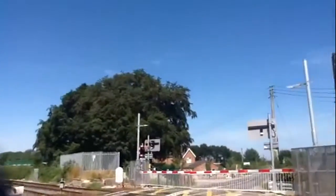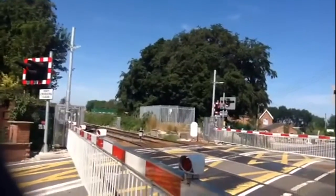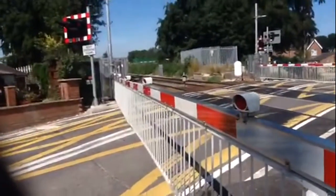Very windy today, guys. Yeah, I prefer the other side of the crossing more.